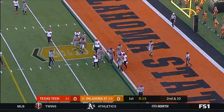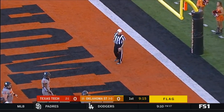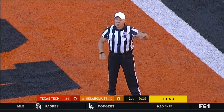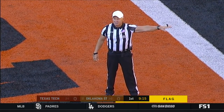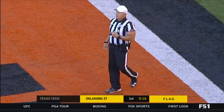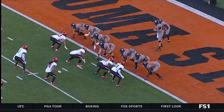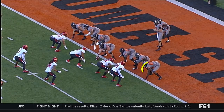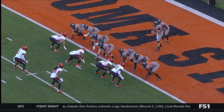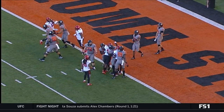And we got another one. False start. Offense, number 89. Half the distance to the goal. Second down. That's Jelani Woods, the freshman out of Georgia. Well, and he was just trying to get, you'll see him down here on the bottom of the screen. It's a run play, so he's trying to get out of his stance. You just see that little twitch right there.